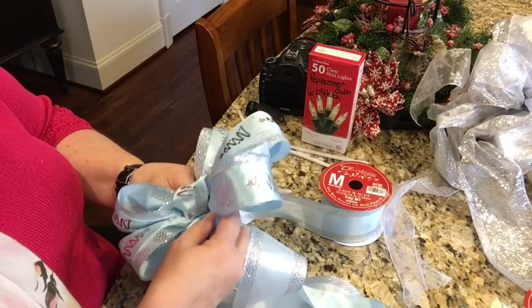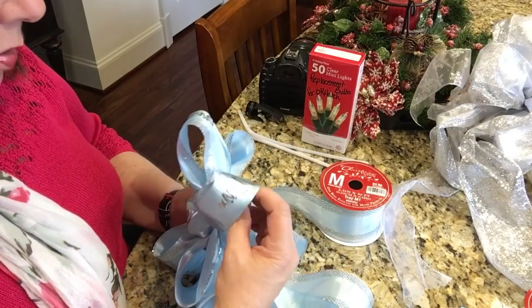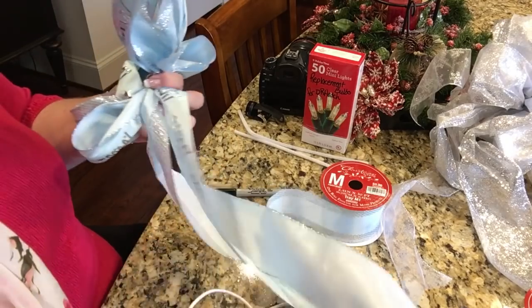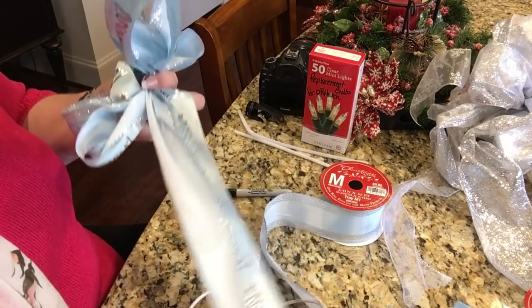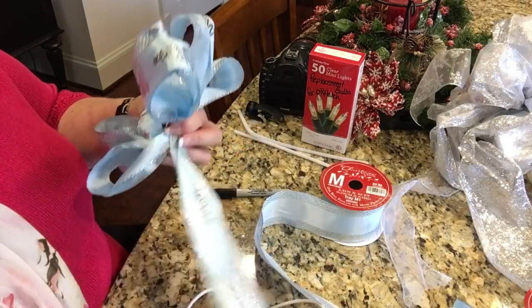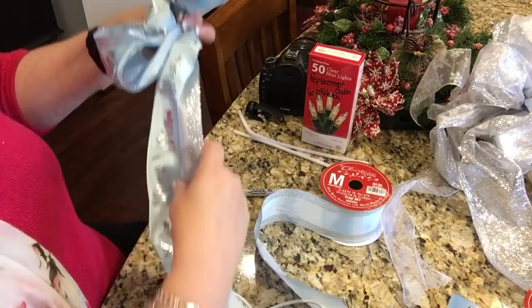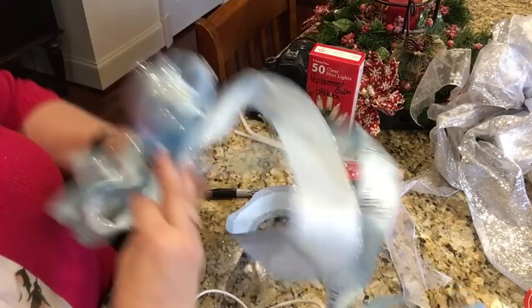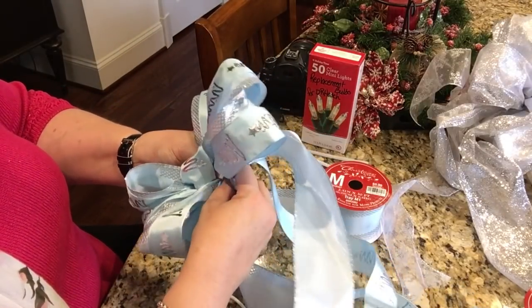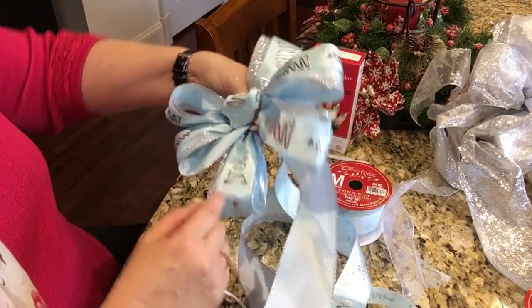And pinch. Again, I'm going to have to wait until I'm done to fix it. Take a minute to straighten them out, and then grab from underneath and twist. And make your third loop on this side. So there we have 1, 2, 3 on that side, 1, 2, 3 on this side.